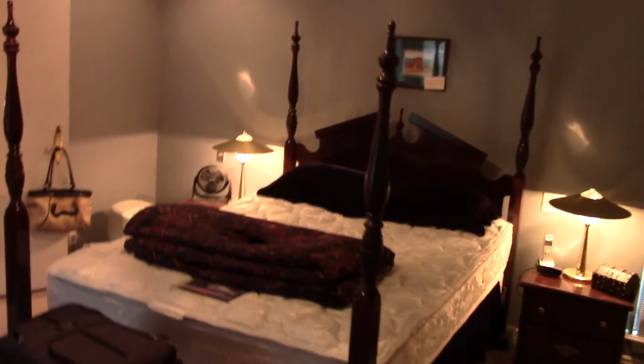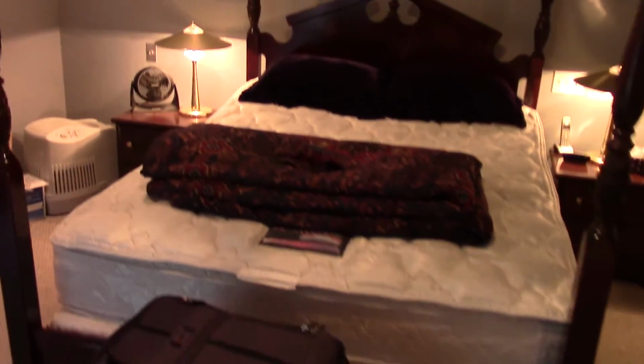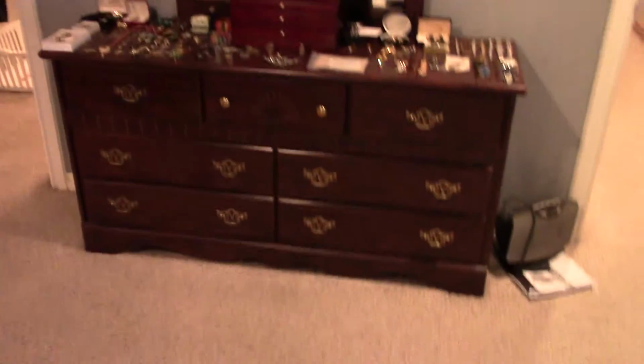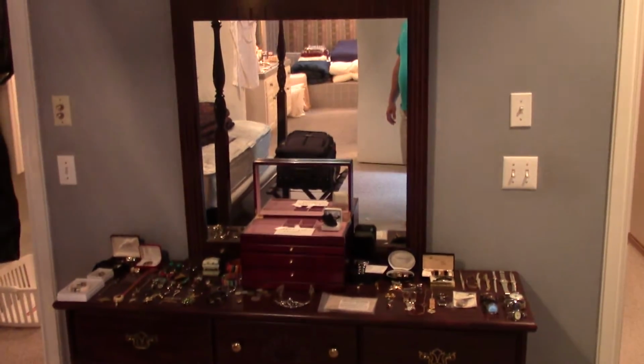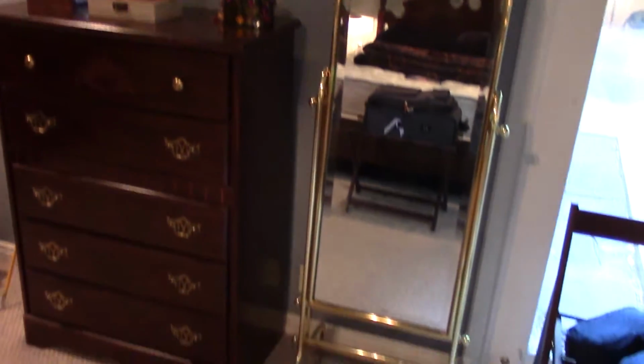Now we're going to go to the master bedroom. And in the master bedroom, we have this 4-poster bed. And a little matching pair of end tables. We also have the chest of drawers and the mirrored vanity, or the mirrored dresser. There's more costume jewelry in here. And a nice little dressing mirror.